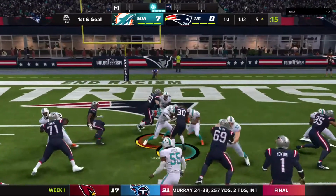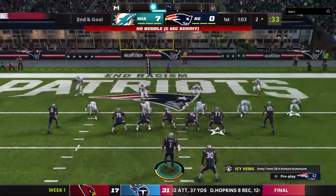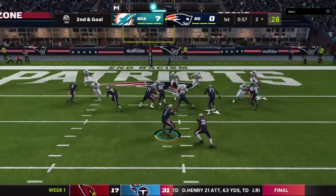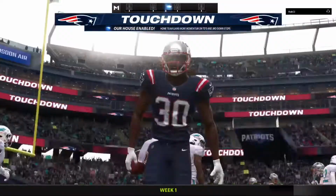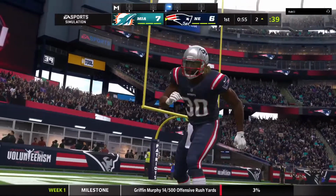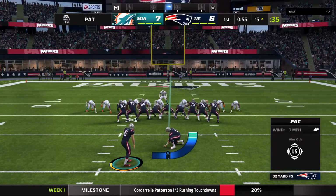A shotgun handoff to Patterson. And he's going to get him about 3 yards closer. He's down to about the 2. From the 2 now, 2nd and goal. They'll try to run this one in. And this time he is in. Cordero Patterson taking it in from 2 yards out. And the Patriots are within an extra point of tying this one up.